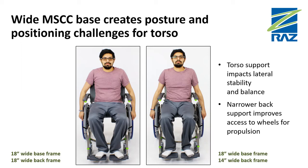So in the RAS range, we've developed the capability to do a different size back frame to the base frame. So our back frames are bolted onto our base frames, and that means we can create different sized back frames. So in our photo on the right, our gentleman is now sitting in the same base frame, 18 inches wide, but the back frame is now 14 inches. So he has a lot more postural torso support, because the tension adjustable upholstery can allow it to wrap around his torso a bit more. And the armrests are now narrower or closer to his body, which means he doesn't have to reach around as far to get to the hand rims. So this is going to be a more functional, a more efficient propulsion setup for him.